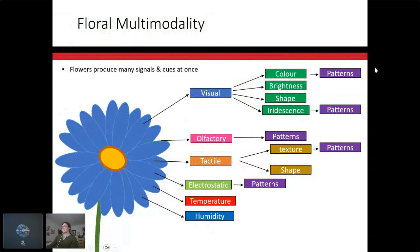So looking at this list, we can see that there are some modalities that we as humans can notice, and these have been the focus of research in the past. We know that flowers are colourful, they produce visual modality cues, but they also smell, they produce olfactory cues. In addition to these cues we can detect, there are also cues that are less obvious to us as humans, who are not the target organisms, which pollinators can respond to and detect, but we can only detect using specialist equipment.